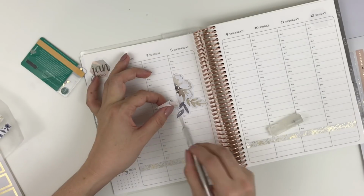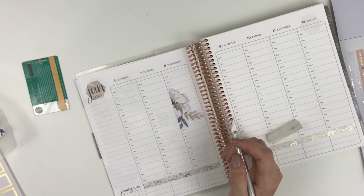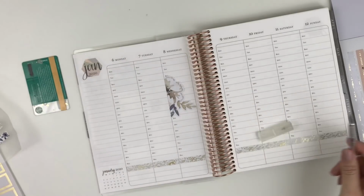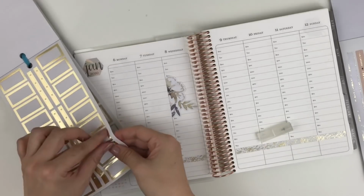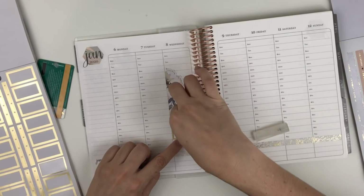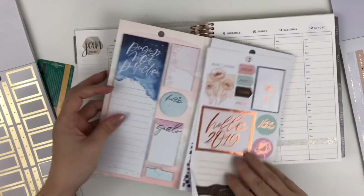Someone asked me about, excuse me, sorry, my voice. Someone asked me about the comparison between this paper and Passion Planner. If you guys have a Passion Planner, that paper is like butter. It is so smooth and thick. You might have seen before that I've even watercolored on that paper, which is incredible for a planner.